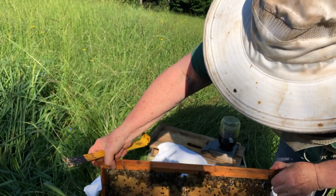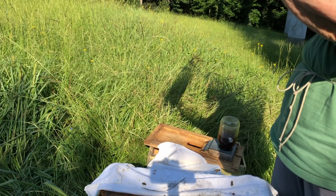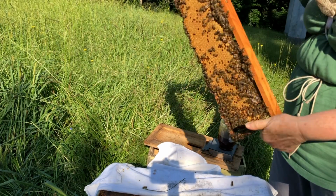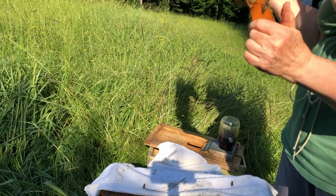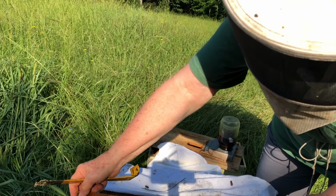Ooh, look at that brood. Goodness gracious. Lots of brood. Lots of holes in it. But this is all brood, so there's no way we can make a queen from this frame. But isn't that pretty?